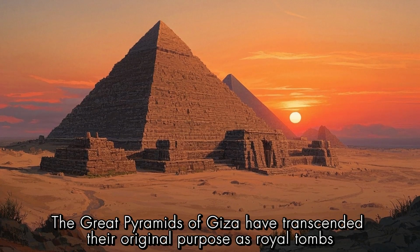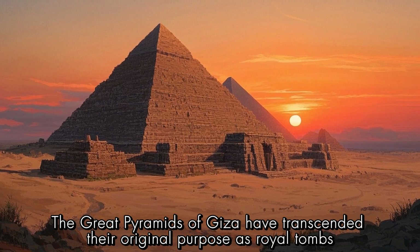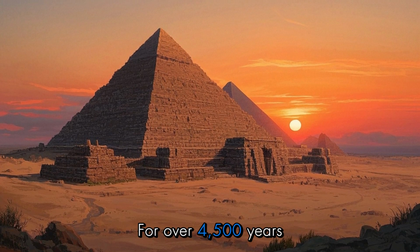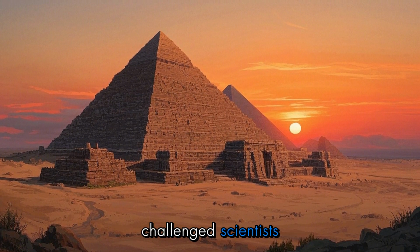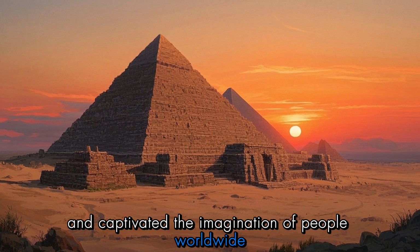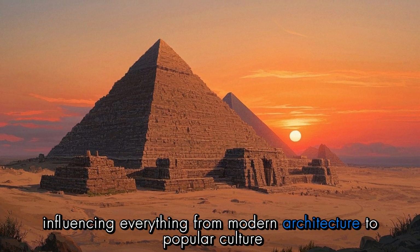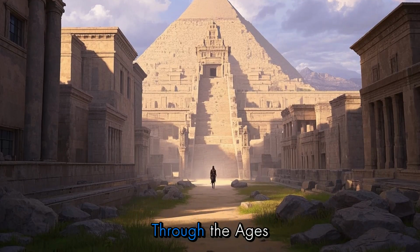The Great Pyramids of Giza have transcended their original purpose as royal tombs to become symbols of human achievement, mystery, and ambition. For over 4,500 years, they have inspired architects, challenged scientists, and captivated the imagination of people worldwide. Their legacy extends far beyond ancient Egypt, influencing everything from modern architecture to popular culture. Architectural inspiration through the ages.